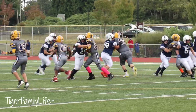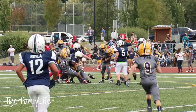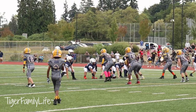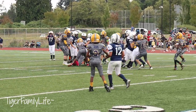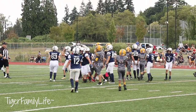Here we go. Third and long, snaps it, hands it off. Number 23, breaking tackles. Ooh, too many defenders. Can't fight them off all. Here we go. It's fourth and long. Midfield, we're going for it. Snaps it, hands it off. Ooh, that was dangerous handoff. Right in the middle, nowhere to go. Turnover on downs.